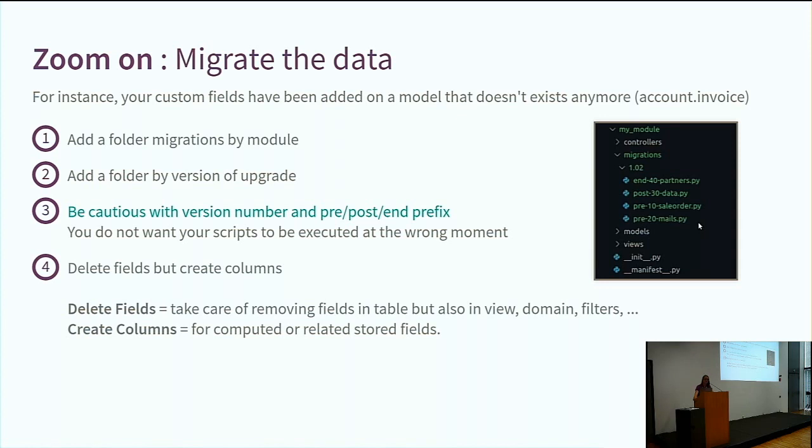What does it mean? Pre means that it will be launched before the module is updated. Post will be launched after, and end will be launched after all the modules have been updated. After that, it will be in alphabetical order, so here, between pre-10 and pre-20, pre-10 will be launched first. It's really important to be cautious with the version number or the prefix you use to be sure that your scripts are run at a good time. Maybe it will erase data if it's run later, or it's not run now, but when you upgrade another time.